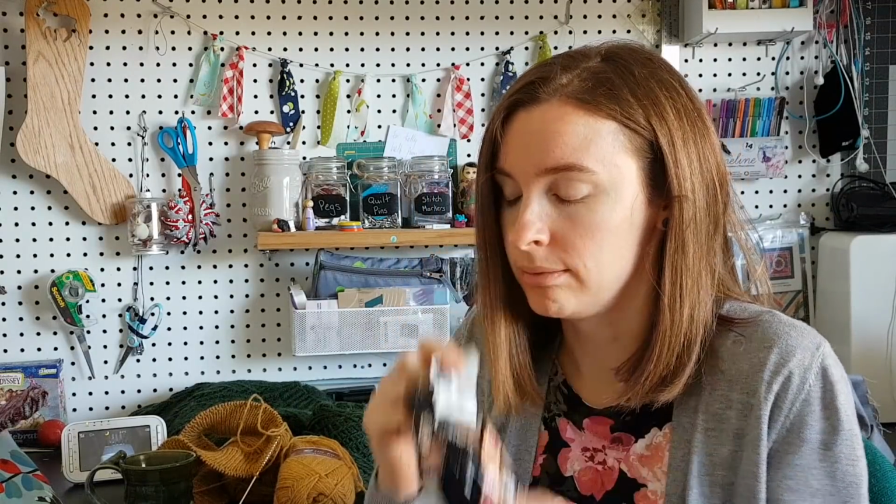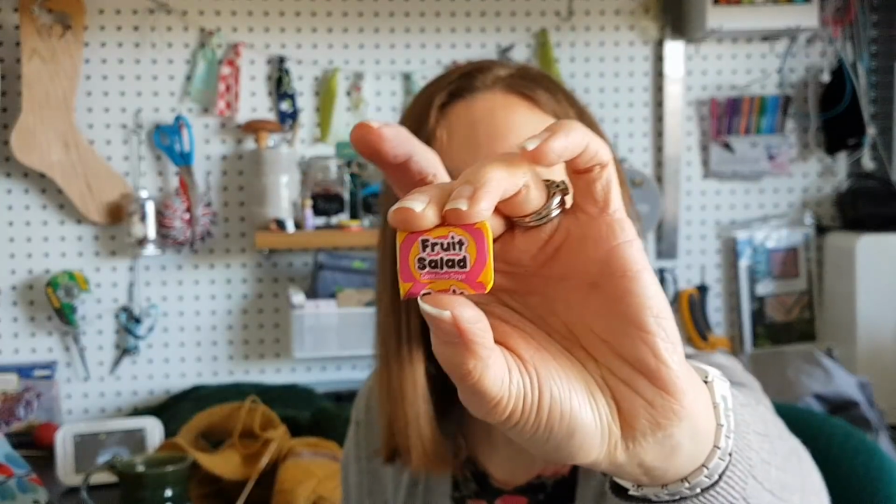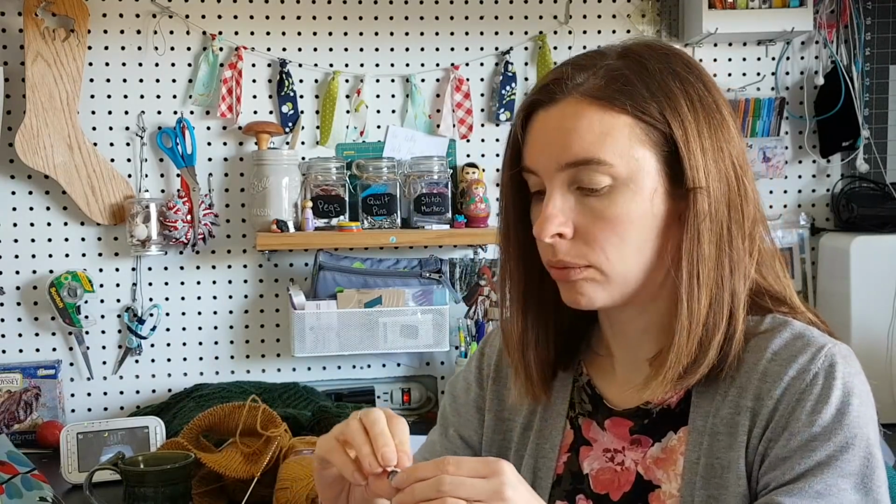Oh, I can smell the blackjacks. Fruit salad contains soy. Oh, how things have changed. Pineapple and raspberry. These are exactly how I remember them. I'm shocked. Normally when you eat blackjack, your tongue is completely black by the end of it. You must have changed something in them. Oh well, still yummy.